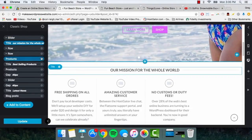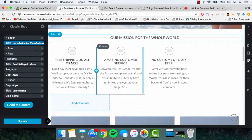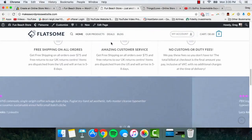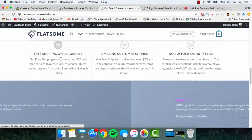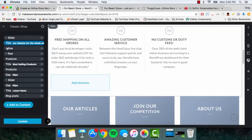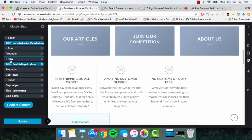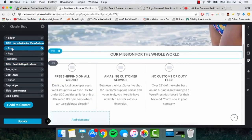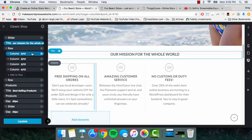And then you need to bring this row, which contains the text and the borders, and that'll be a little bit further down. So we can see that that row is further down the page, this one right here. You just need to drag it up. So what I did was it was down here, and I just dragged it up beneath the title. And then once it's there, it's really simple. You can just click the arrow to open it.